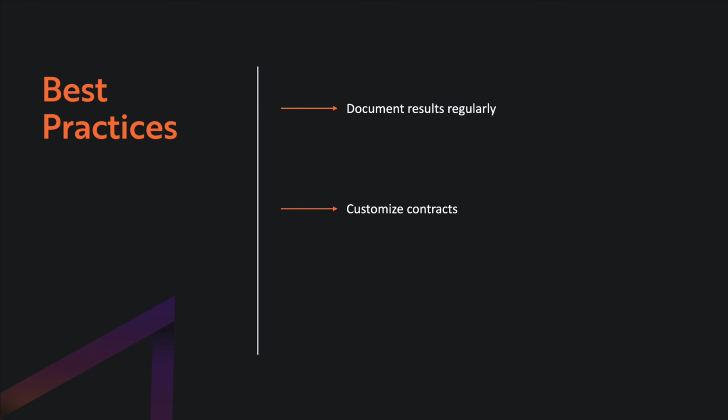Customize those contracts. The extra legwork and research really does pay off here. In order to optimize your contracts, you're going to need to come to the table with institutional knowledge of your spend performance. This way, you already have the data ready to create more profitable agreements moving forward.